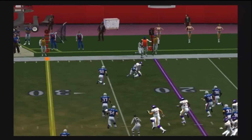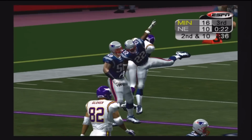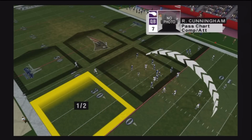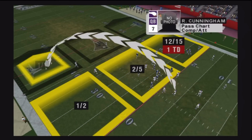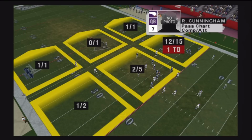Number 7 throws a heater right sideline, and it's knocked away from the receiver, incomplete. Number 7 is checking off his receivers, finding the open man, and that's evident as you review the chart here. Note the short passes and how that's enabled him to rack up 151 yards and one touchdown.